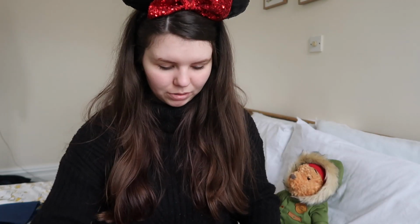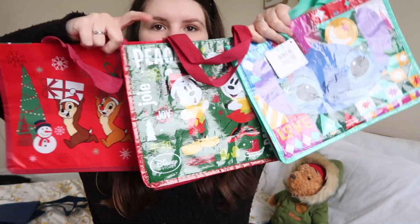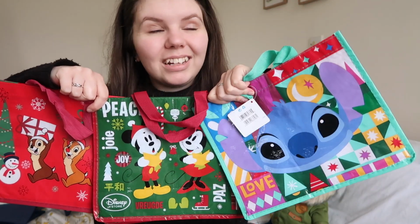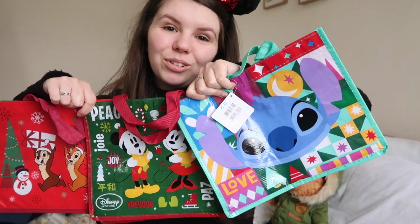Now you can remember I was telling you about the little Christmas mini bags. This is them. So they're really tiny, like the width of my body, but they're so cute. I love them. This one's cool because it's Stitch, and they've only recently been starting to add Stitch into the Christmas stuff. So it's really cool that this was the first one that Stitch was on.